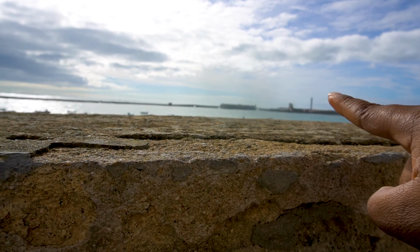Over there is where there's a light tower, and so we are gonna walk over that way. It looks like it's walkable. So we're gonna head over that way so we can see. Maybe you can climb to the top. We'll see.